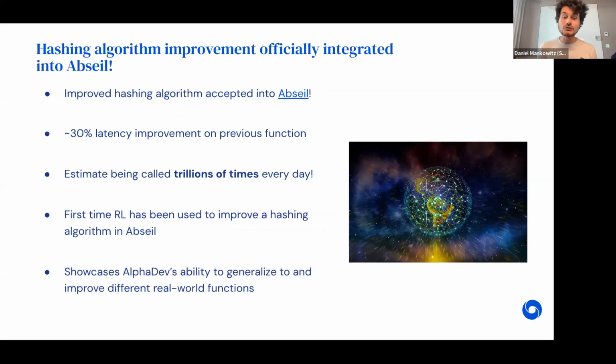Similarly to sorting, we conservatively estimated that it's called about trillions of times per day. And as far as we are aware, it's the first time that reinforcement learning has been used to optimize a hashing function, a hashing algorithm in Abseil. And more importantly, we're happy to see that AlphaDev can generalize to domains other than sorting.